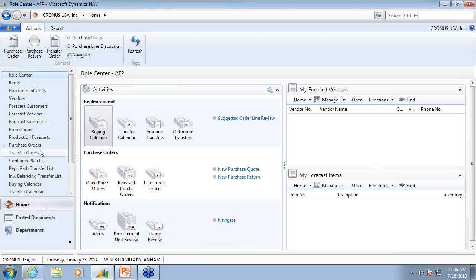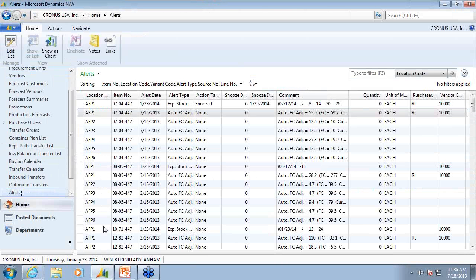But it may be that I don't have a vendor scheduled to buy for a week or 2 weeks out, depending on what my review cycle is. So I may need to have the ability of looking at which items do I have in problem now. So we also have something called the alert worksheet. This is where every night, as part of the overnight process, we calculate the alerts. We currently have in the system 5 different alerts, and I'll show you some of these in a moment, but let me just describe what they are.